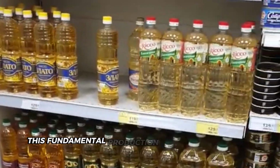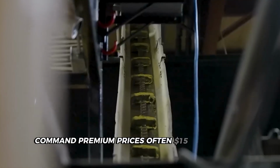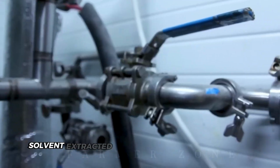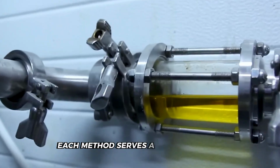This fundamental production divide explains much of the price difference at the grocery store. The cold pressed oils, with their labor intensive process and lower yields, command premium prices, often $15 or more per bottle. Meanwhile, the efficiently produced solvent extracted oils can sell for as little as $5, making them accessible for everyday cooking. Each method serves a different need.